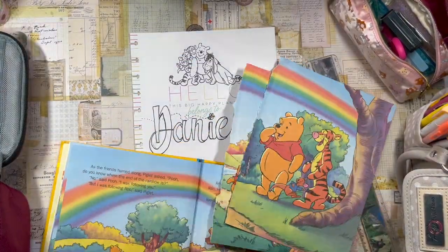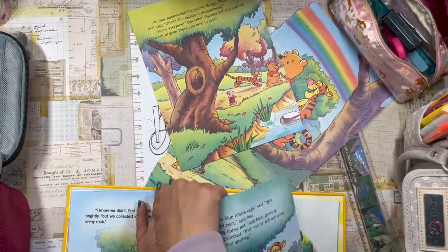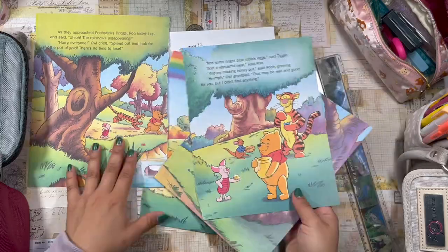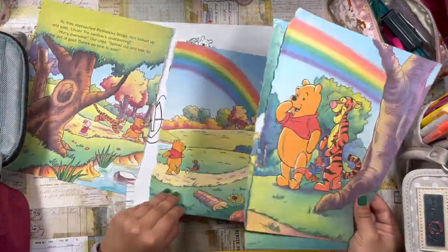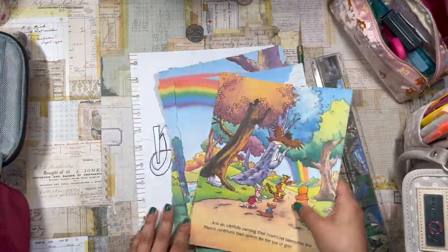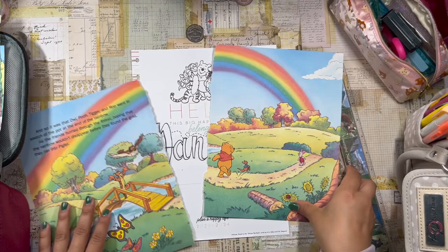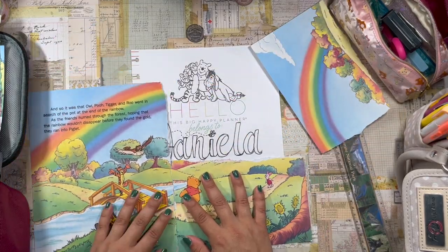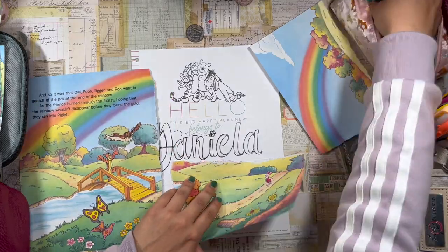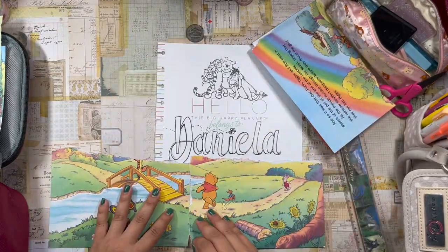There were so many that I was torn between, but then I finally decided to go for this one where Pooh, Roo, Piglet, and Tigger are walking along this grassy path in the 100-acre woods. Super, super cute. Unfortunately, I wasn't able to keep Tigger in the scene, so I had to cut it off right at Tigger. But I got Pooh, Roo, and Piglet walking along, and I thought it looked super, super cute.